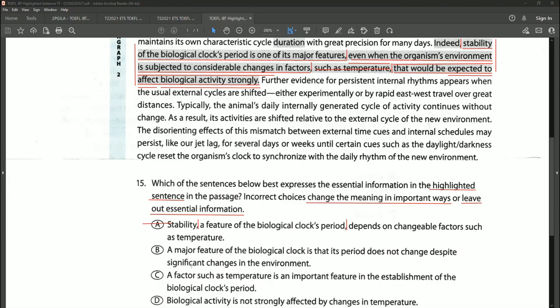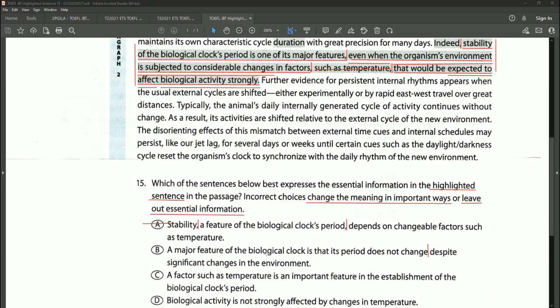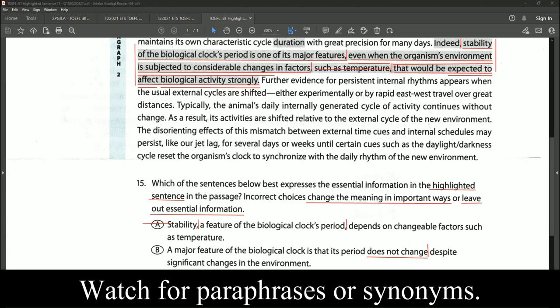Now let's look at choice B. And again, let's break it into the major parts. A major feature of the biological clock is that its period does not change. That's one main idea. Despite significant changes in the environment. What is our original sentence talking about? It's talking about stability being one of the biological clock's major features. Saying something does not change is another way of saying that it's stable.